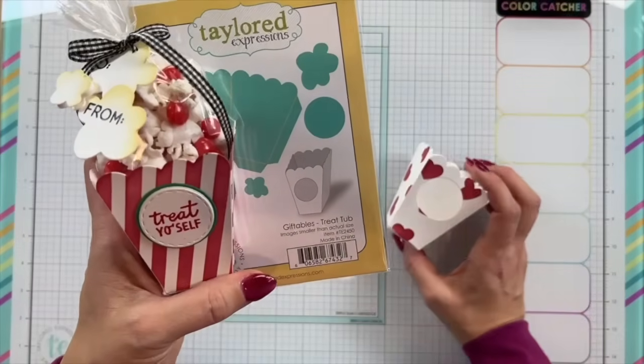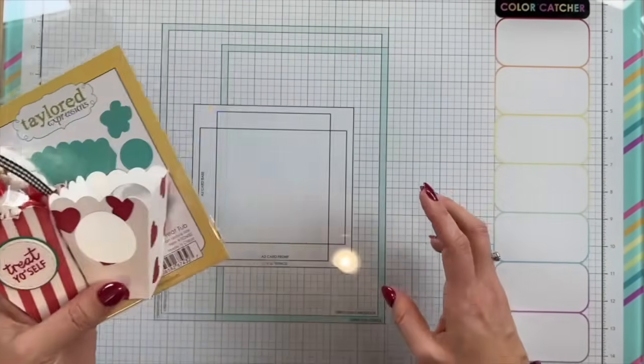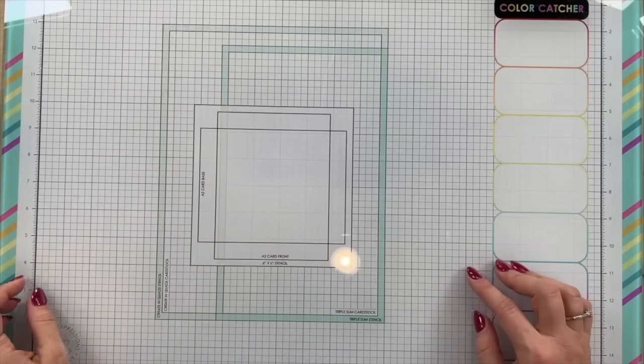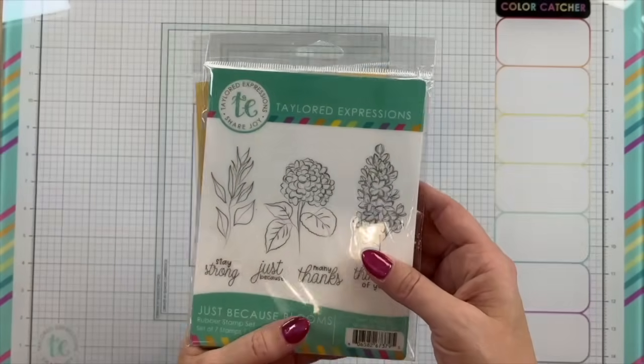You better eat it soon, because I'm guessing it's not going to stay good in this container for too much longer.